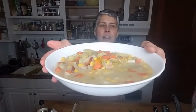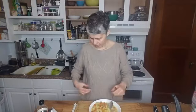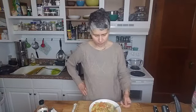Corn chowder. Doesn't that look good? It's hot.